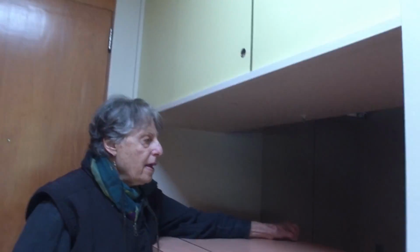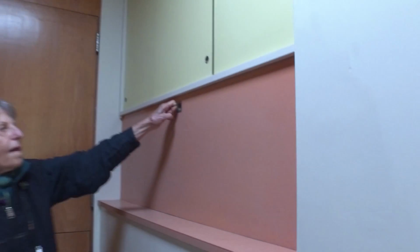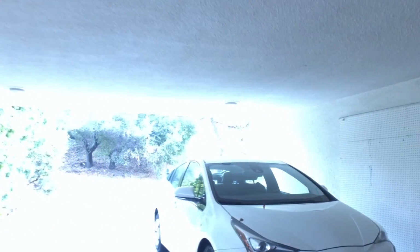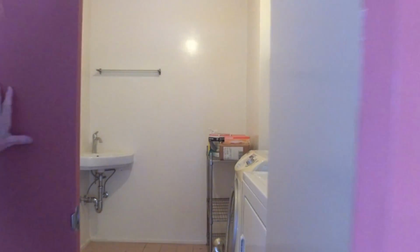Nice. This one goes into the laundry room, and we can go in. There's an entrance to the laundry room from outside if you'd like to go in there. Okay. Wow, that's amazing. Oh, wow. So it goes through here. Right. Interesting. And there's a new basin, new hardware. Very interesting design. I love it.